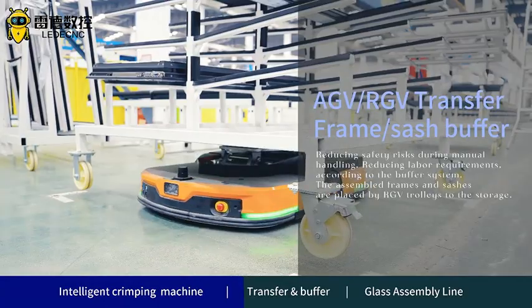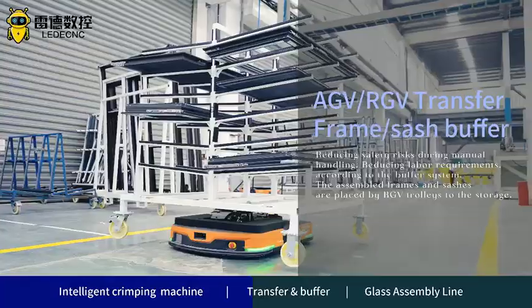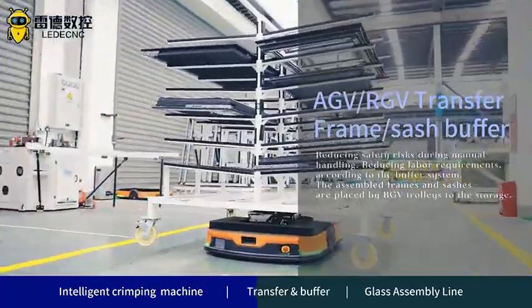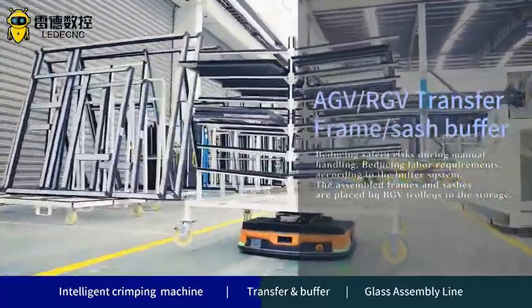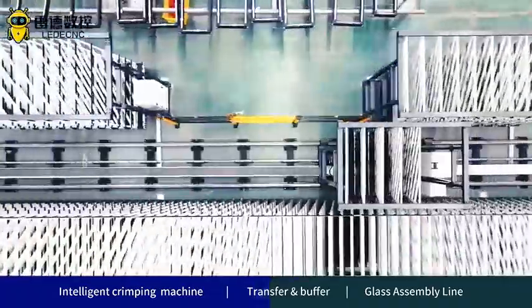Reducing safety risks during manual handling. Reducing labor requirements according to the buffer system. The assembled frames and sashes are placed by RGV to the storage.